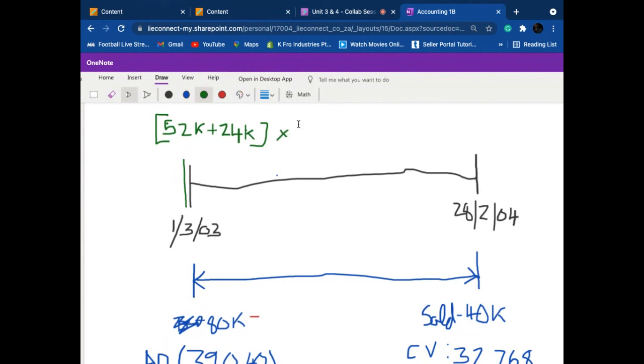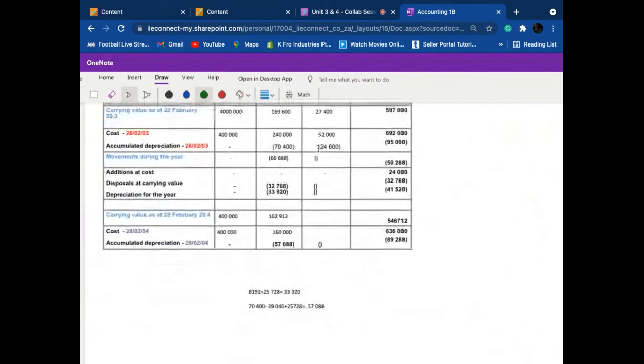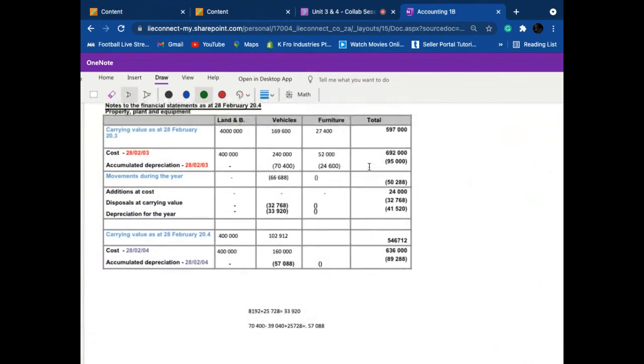I think the answer is the actual depreciation is 7,600. So the answer should be 76,000, like the full amount times the 10%. So it should be 76,000 times 10%, which is 7,600. Okay. So are we all arriving at that 7,600? Okay, cool. So now we've got our depreciation for the year on equipment.